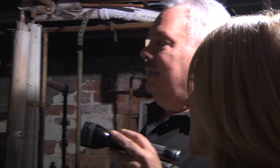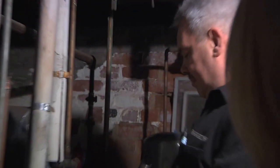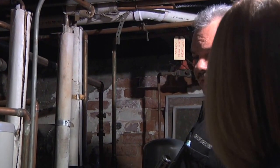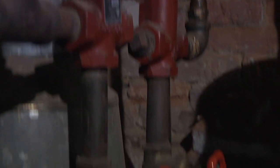What's going on over here that you're looking at? Okay, now what I'm looking at here is the reason why we want carbon monoxide and smoke detectors in a room in the vicinity of a boiler and hot water heater. Now, forget furnace for the moment. This is a boiler. This is circulating hot water or steam. Some houses have steam, especially the older houses. This house happens to have circulating hot water.